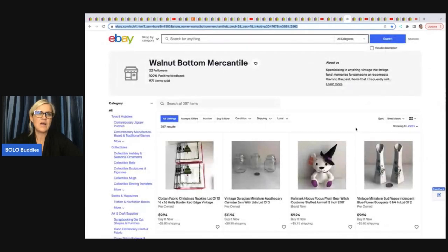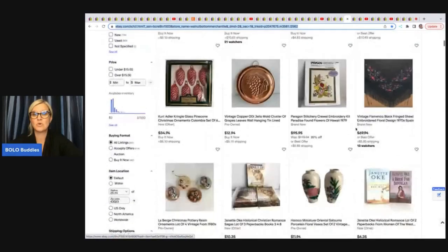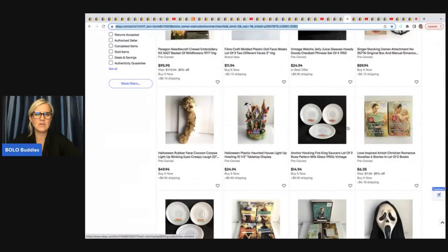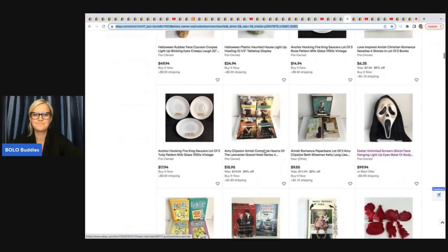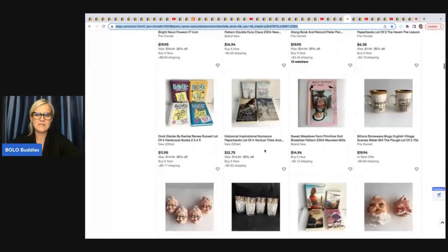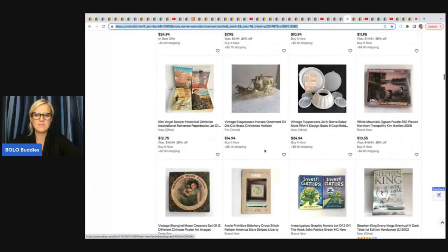All right, we've got Walnut Bottom Mercantile. Am I saying that right? I'm not even sure what that means or how to say it, so I apologize, but she has an awesome store. Check it out, linked down below. Look at that, that's kind of creepy. That's going to sell probably for Halloween. So she definitely has some Halloween stuff if you guys are looking for a mask or something like that.